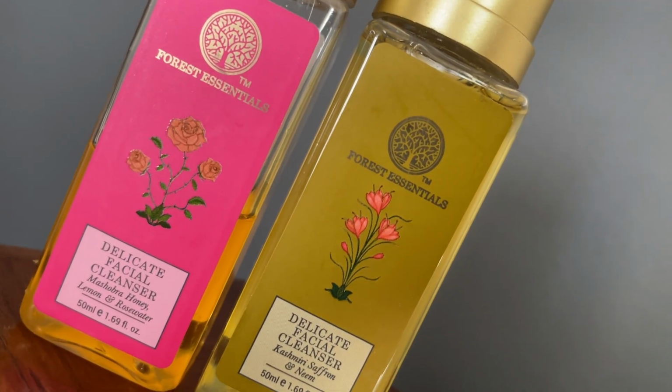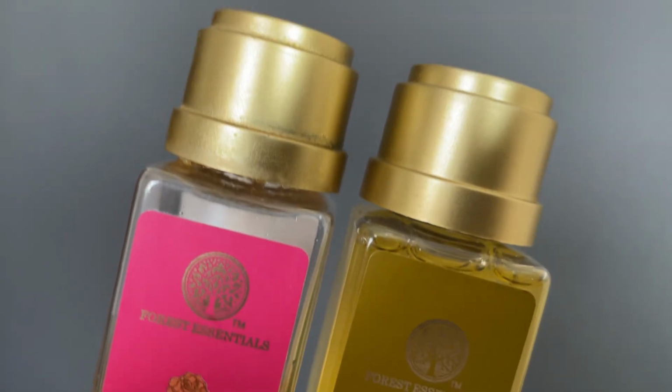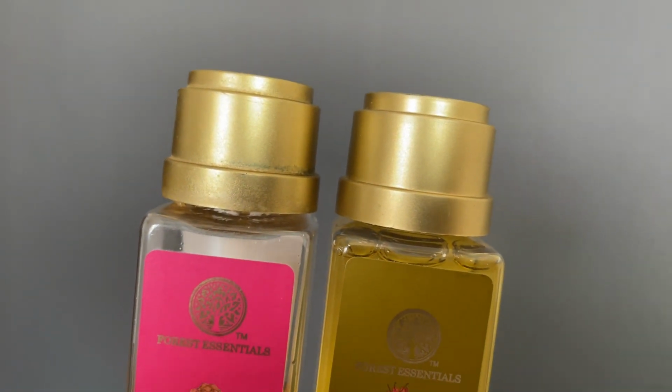When it comes to the composition, they have 4 major ingredients. Number 1, honey. It is well known for its antioxidant as well as antimicrobial properties because it can help protect your skin from the sun rays. Also, it can help moisturize your skin so that it stays supple and soft.